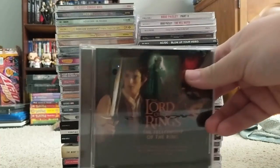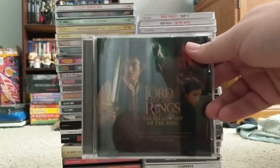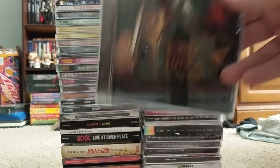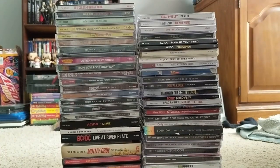This one was primarily just because I found it at a Goodwill and it was 99 cents. It's the Fellowship of the Ring soundtrack. I don't really care much for Lord of the Rings. I might give this away to a friend or something. I know somebody that really likes the Lord of the Rings. I don't really have much use for it. I mean, they're good movies, but I don't really care much about the score, to be honest.